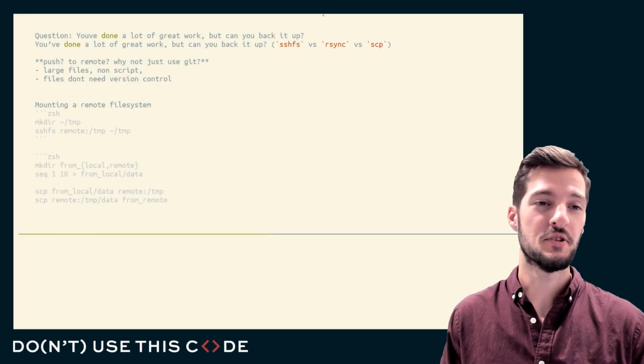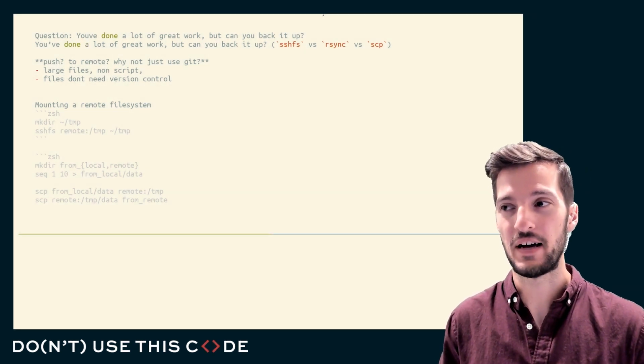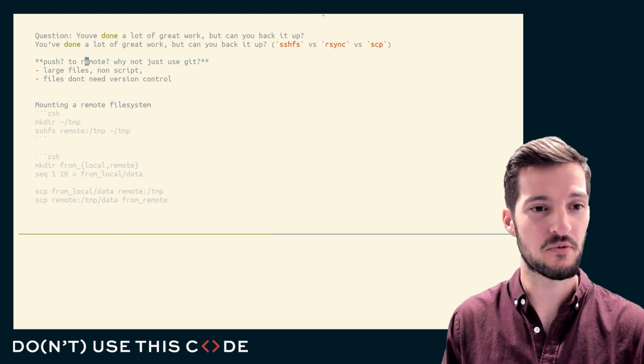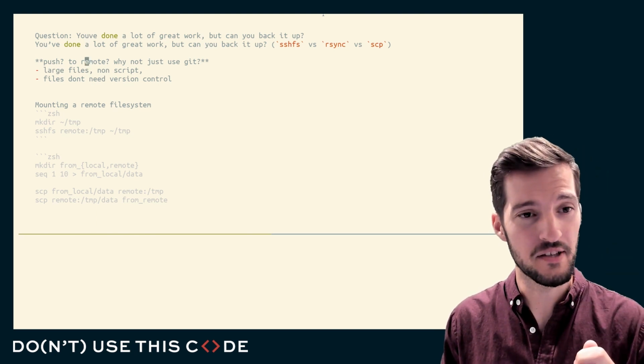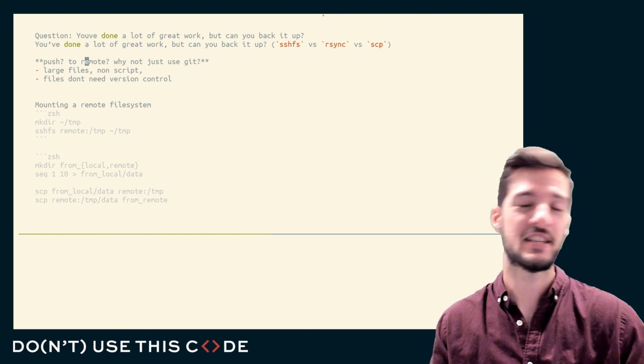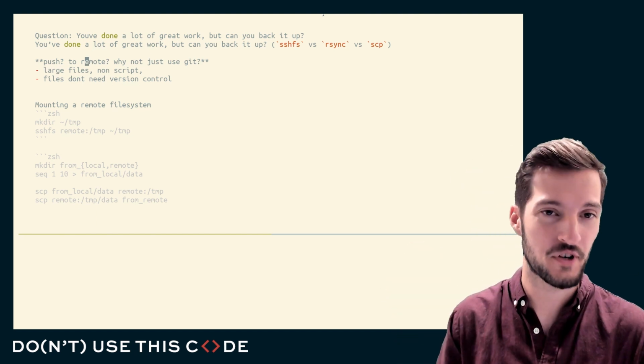What happens when you have a lot of locally stored files, but you want to back them up somewhere? You want to save them somewhere else. Maybe we can just use git, right? Just git add, git commit, git push, done. I don't have to worry about it.